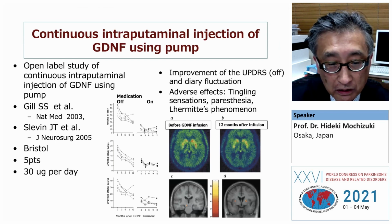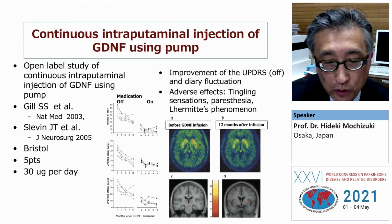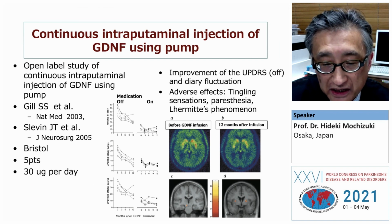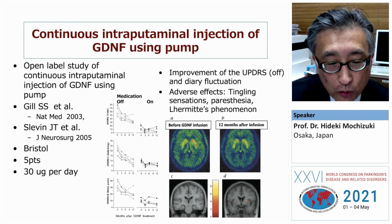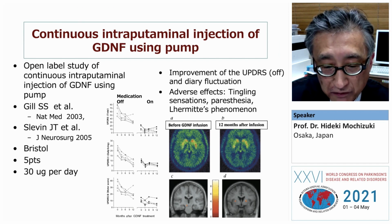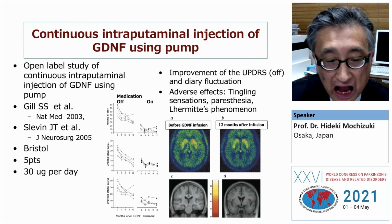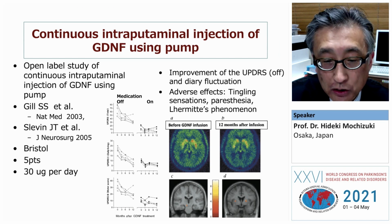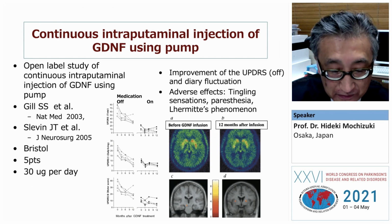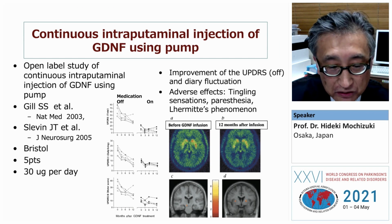Another trial was the open label study of continuous intraputamenal injection of GDNF using a pump for PD patients. After a year, there were no serious clinical side effects, and a 39% improvement in the off-medication motor subscore of UPDRS and a 61% improvement in the activities of daily living subscore could be observed. However, this is a phase 1 open study. They later proceeded to a double-blind study.